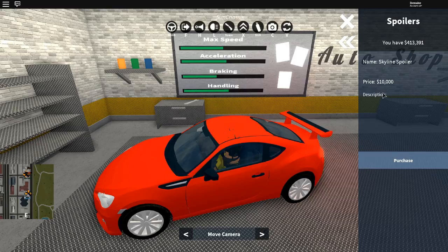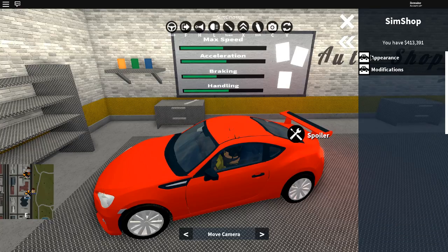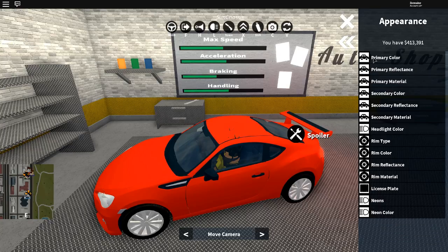Can I purchase it? Whoa. Oh, there we go. Got it equipped, baby. Let's go. Alright, now it's time to get on to the color of the car, the appearance of our car. I'm not going to do too much with the motor right now, simply because I want to put the motor in my dream car.